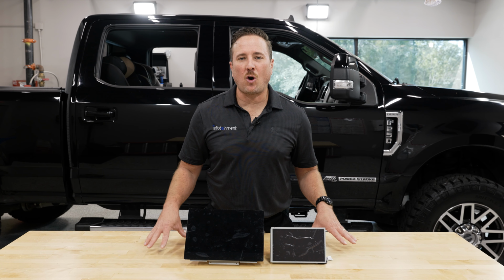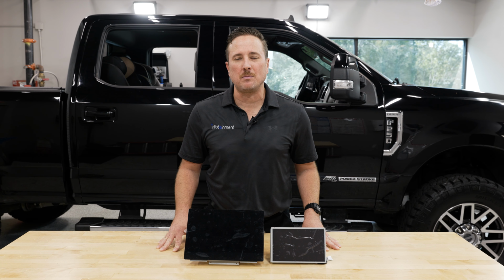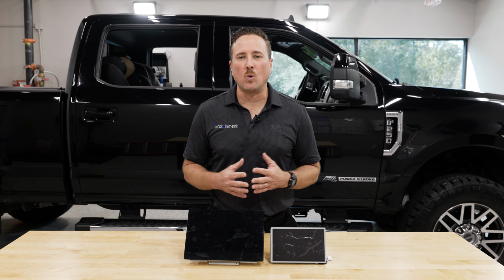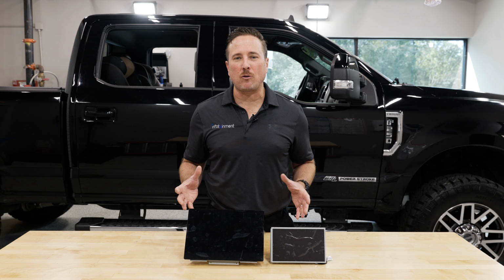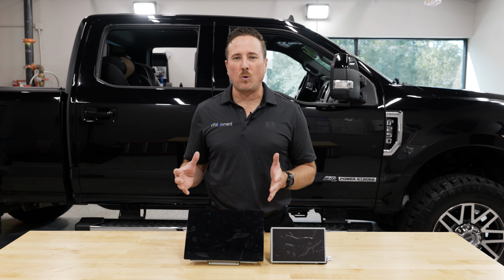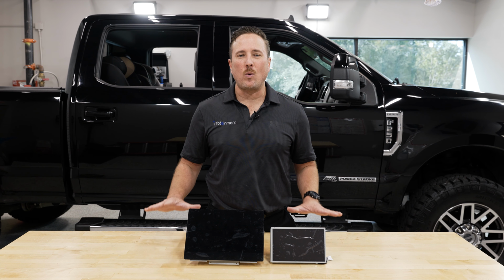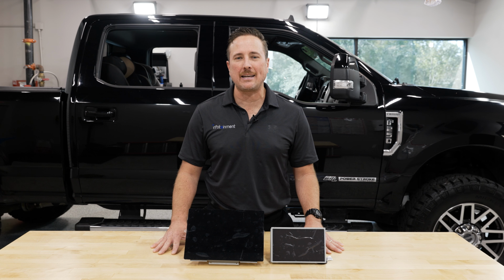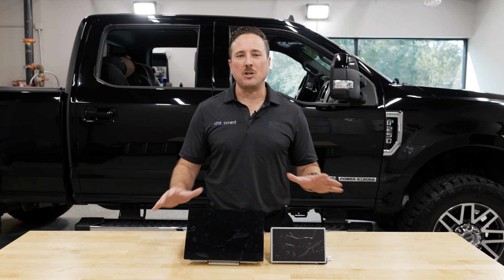Now, a lot of Fords already come from the factory with the Sync 4 system. So if you want to increase the size of your screen, we can help you over at Infotainment.com. But what about those of you who have Sync 3? If you want Sync 4, it's impossible unless you go with Infotainment.com. We have developed plug-and-play factory OEM Ford and Lincoln kits so you can go from the older technology to the latest and greatest Sync 4.